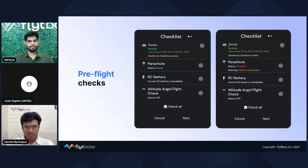So let us say, like Josh said, there are some of these systems that have a harness and a pod. If the harness is there, but the pod, which actually carries the parachute, isn't mounted, then you may get an error like this, which says that the parachute is disabled. The warning is like the device is unmounted. And as an autonomous system, we would be offering features where if there are any issues with the things that need to be checked in the checklist, the drone would not be allowed to fly autonomously. So pre-flight checks are the first step in flight safety before you fly.